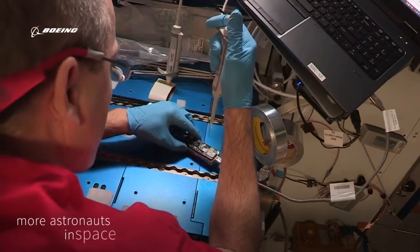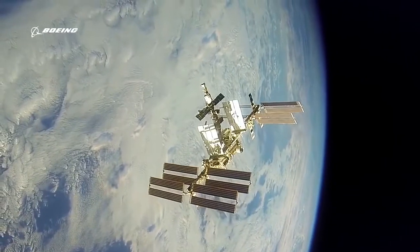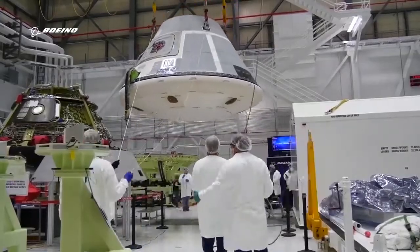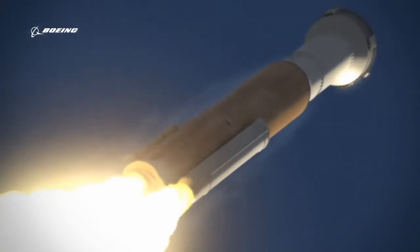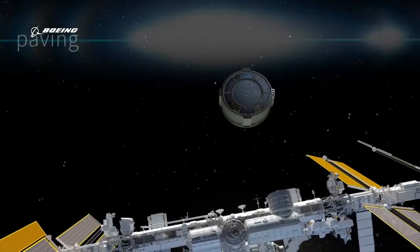The Commercial Crew Program is revolutionary in a sense where it's going to provide us the opportunity to have more astronauts in space. It's going to further our ability for knowledge in a microgravity environment. The fact that we're able to partner with commercial industries allows us to fulfill that mission to be explorers because we can work together. There's a larger group of us that are dreaming that potentially could have a ride someday and be working in space. Folks all over the world are going to be watching this because we're integrating new technologies that can make these spacecraft better and smarter and paving the way for the future.